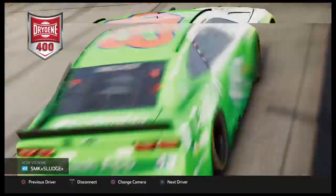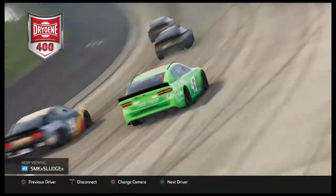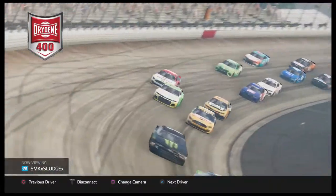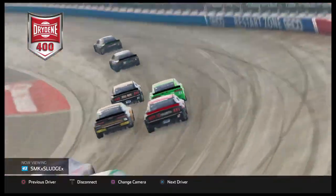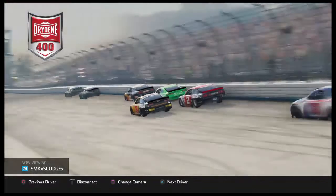You see the 43 car around the wall. Yeah, and there you see too wide. Everyone's having fresh tires. You know, stage 1's over. Everyone's getting a little dicey there.